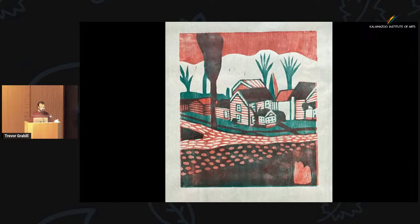You can see that where they overlap, they're creating a third color, a sort of darker brownish green. I really love this Venn diagram effect, where you get three colors out of two blocks. So you can see this color here is not an individual block that I've carved, but just the overlapping of the two.